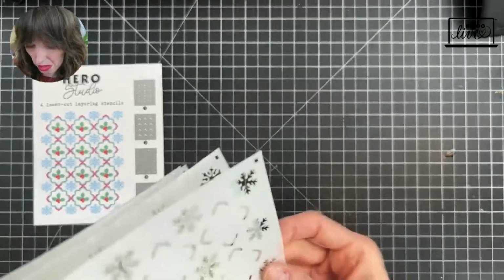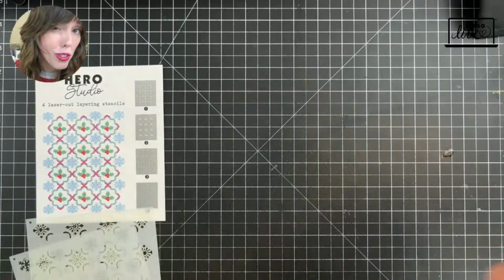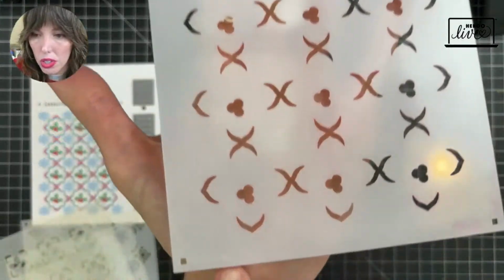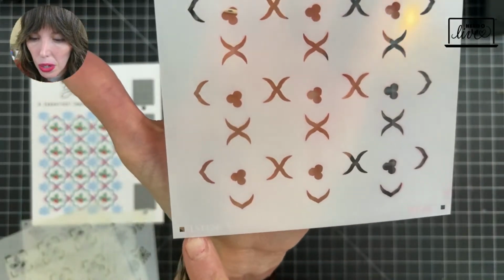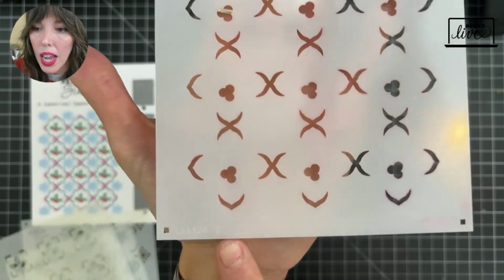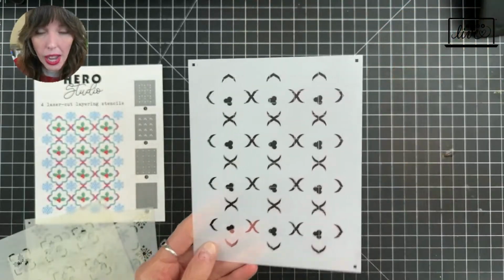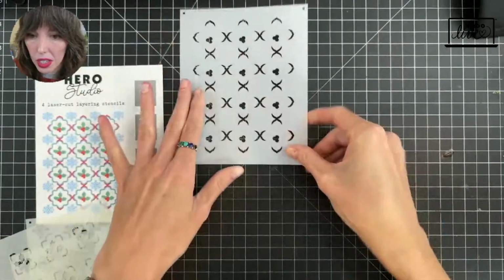And I think I got them royally out of order, so let me put them in the correct order. Not that it actually matters. You can do them out of order. It's not going to change anything, but they are labeled. So this is stencil 1. You can see the 1 right there. It has the SKU number LS1124, November 2024, and then 1, because this is the first stencil. And all the Hero Arts layering stencils have the registration squares, making it so easy.